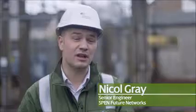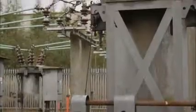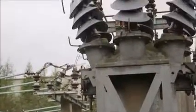ScottishPower Energy Networks, copper theft is a major problem. It's a key infrastructure element which ensures the safety of our staff who work in substations like this on a daily basis, and ensuring that we can continue to provide a high quality service to our customers. Over the last 3 years, there's been almost 2,000 instances of copper theft and vandalism in ScottishPower substations, both in Scotland and also in the licence area in Manweb.